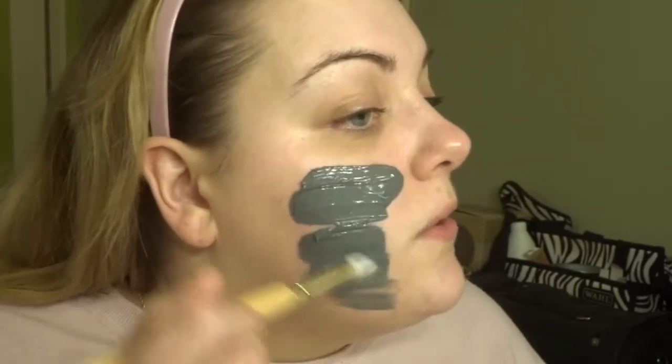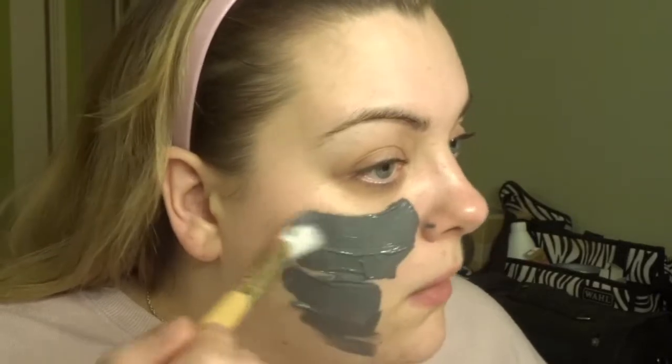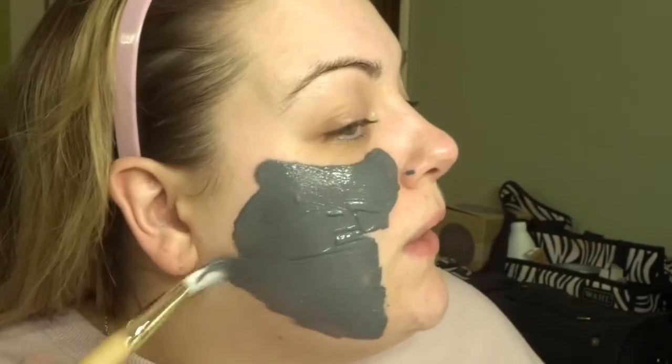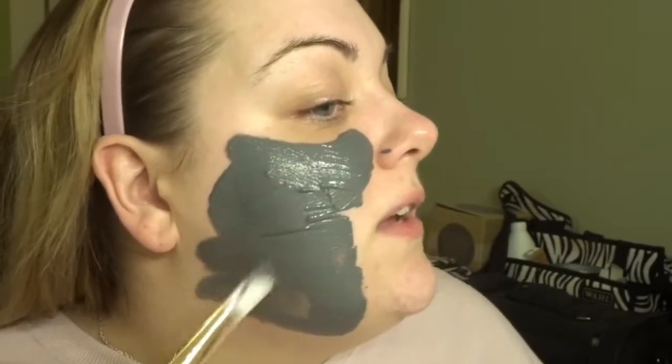But what I'm going to do, just to make sure I don't have any reactions, I'm going to put it on here where I got the reaction last time. I'm going to put it on there first because I'll know within seconds whether it's going to irritate it or not, because trust me, it was within seconds. By the time I got it off, my face was bright red. So let's go on the cheeks. Don't bring it up too close to my eyes because obviously, like I said, the eyes are super sensitive.